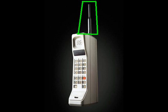So, where are you going to stash this? It's not like it would fit in a purse or a handbag. The antenna would always be sticking up, so it'd be a real pain to carry around, especially because of that antenna.